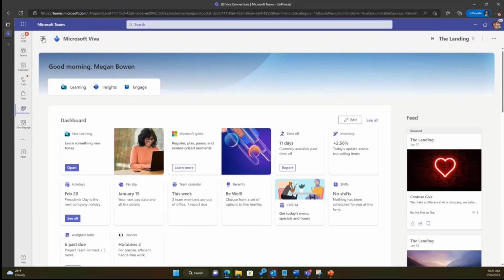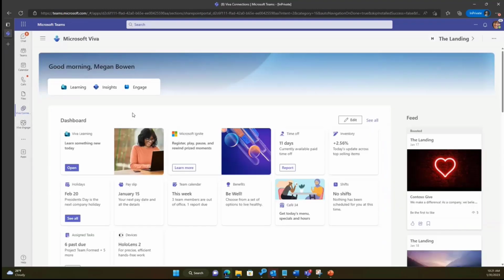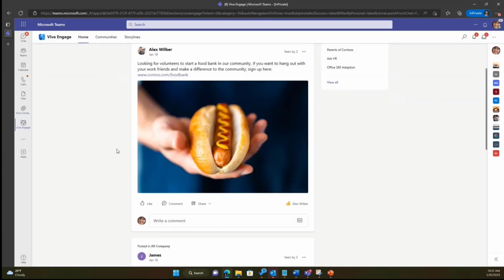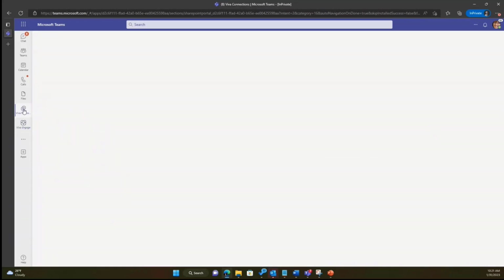I also have this link available from the menu here. So again, multiple ways for end users to decide what is their favorite pattern to access the apps. What this allows me to do is gives me the visibility and discoverability of all the Viva apps that are available, and I can quickly switch to any of those apps within Teams.